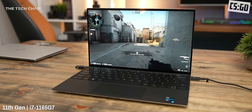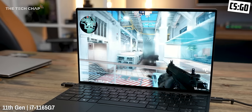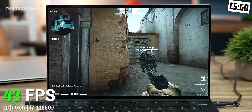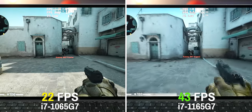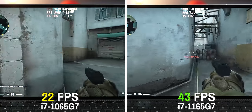In CSGO, it's an old one, but it checks out. And again, at 1080p with high settings, the new XPS averaged a very respectable 43 frames per second. But it wasn't that much fun to play, thanks to some serious and regular frame drops. Limiting the frame rate to 30 did smooth things out a little bit though, and I can't really complain when average frame rates were double what I got on 10th gen.